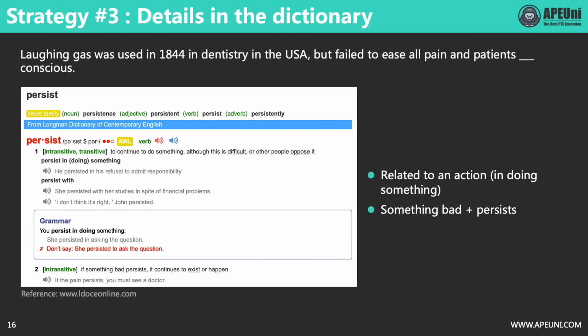Let's have a look at its second meaning. If something bad persists, it continues to exist. In our sentence, if we were to say patients persisted conscious, it won't make sense because patients are not something bad. Patients are people. So persist in its second meaning doesn't fit here either. Thus, persisted is not the answer we are looking for.